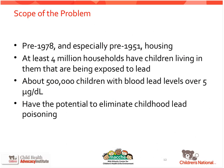And as I think many people on the call recognize, lead paint was commonly used for interior and exterior painting in many homes in the United States. Particularly, it was banned for interior use in 1978, so that's why that date is important. And particularly in homes and apartments built before 1951, there's a very high likelihood that unless that was totally renovated at some point in time, that there's lead paint somewhere in that building. It's estimated that even today there are at least 4 million households that have children living in them where the kids are being exposed to lead, and about 500,000 kids with blood lead levels over 5 micrograms per deciliter, which the CDC now sets as the reference level.